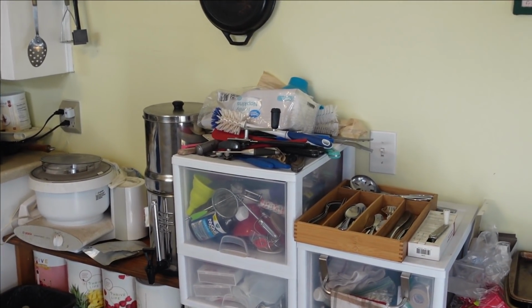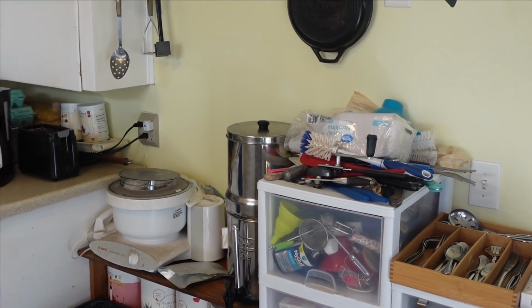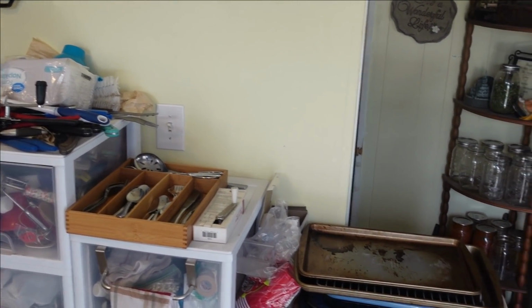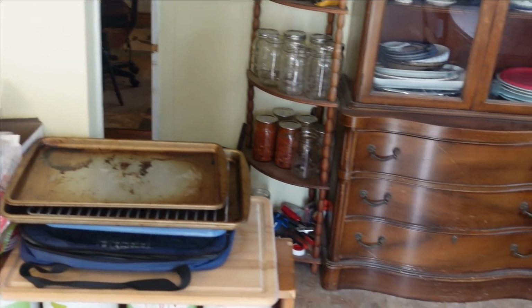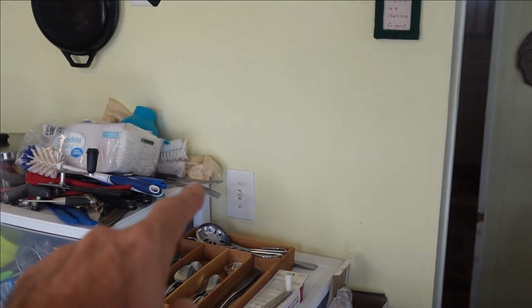Problem is, I can't really do that yet because I don't know how wide or how far the counters will come down. I have to wait until I remodel the kitchen to see where the cabinets end so that I know how wide to make that shelf. So in the meantime, this sticks out. It sticks out in the way. It's kind of a pain. There's room to go around, but that means it's very difficult to reach that light switch.